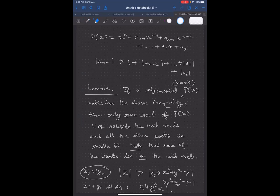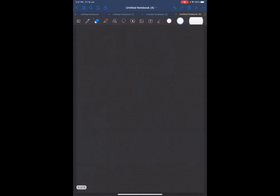Now, let's see that. So, Ritabhuto, can you tell me how this lemma can be used to prove Perron's criterion? I'm thinking. All right. Take one or two minutes, I guess. So use contradiction, maybe. So the hint is use contradiction.